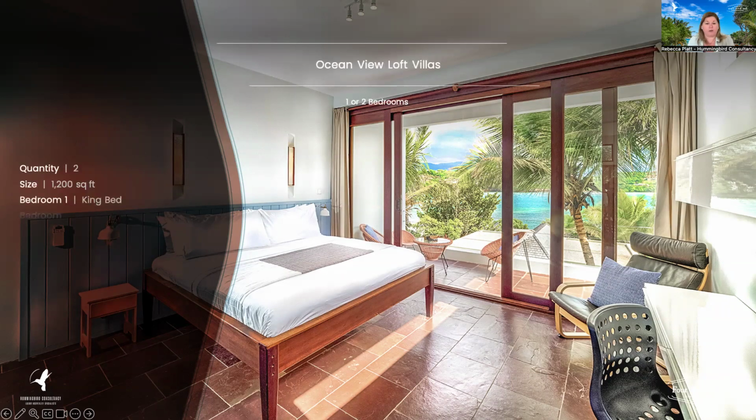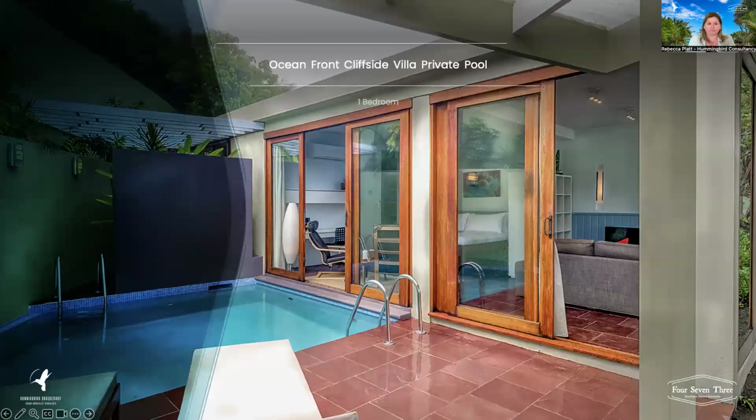Size is also 1,200 square foot with king and queen bedrooms. As with the garden villas, same size, maximum occupancy is 4 with additional children possible as well.